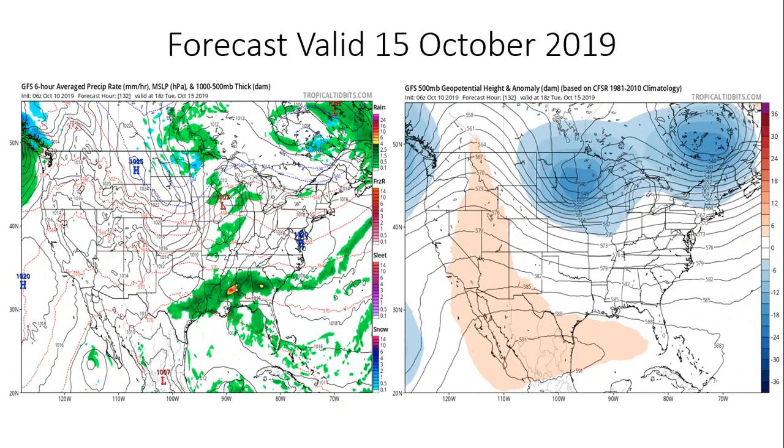Moving ahead to the 15th of October, next Tuesday, we have that high pressure, 1020 millibar high, situated right over the top of southeast Virginia, producing dry weather next Tuesday. There are some lingering showers to the south as that frontal boundary has just kind of stalled out down across parts of Mississippi, Alabama, Georgia.